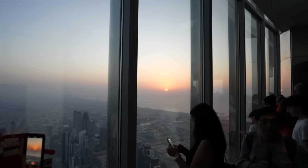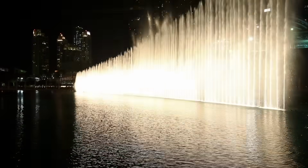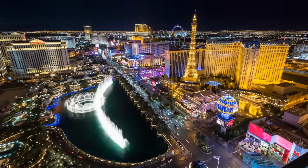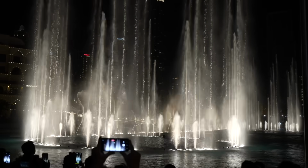And of course, while you're there, just outside the Burj Khalifa, you can see the world's largest water show. The Dubai fountain was designed by a California-based company also responsible for the creation of the Bellagio fountains in Las Vegas. It was so cool taking in the water show from above on the observation deck and then seeing it again from the ground floor.